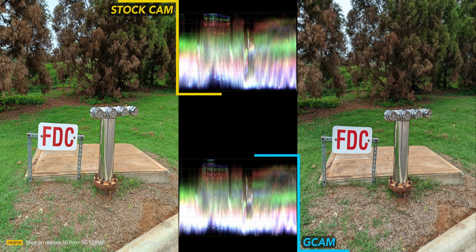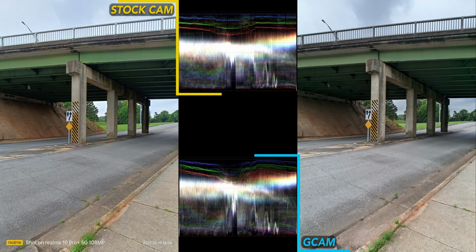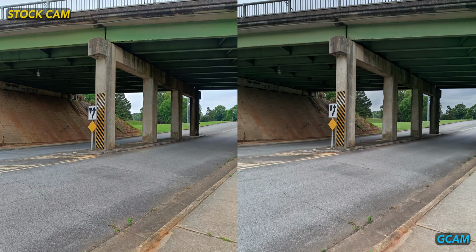This is a tricky shot, but I think GCam wins this time, due to its better contrast. It's a darker image than stock, but I think that helps it look more natural in comparison. For this under the bridge image, I like the saturation from the stock cam, but this time GCam really brings more details out of the shadows, and produces the brighter picture overall.